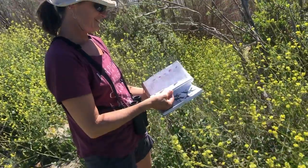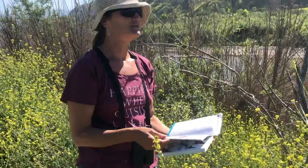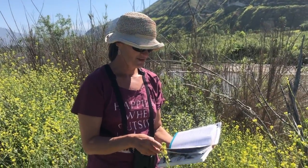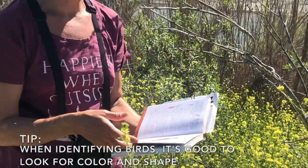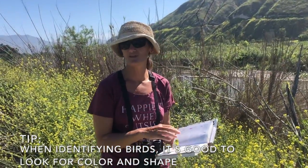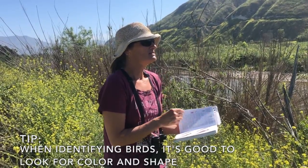What are you looking at, Amy? I am looking for a little bird that we see flittering around along the river here. So some of the things I want to look for is color, not that that's always an easy thing to go on. If it's foggy or overcast, you can't really see color, but you can see shape.